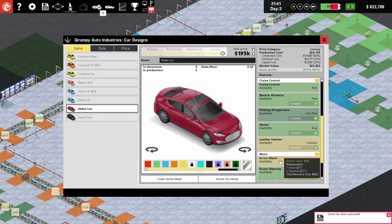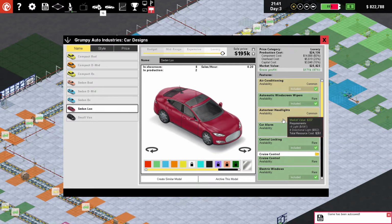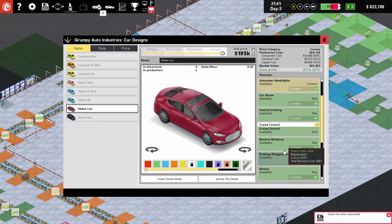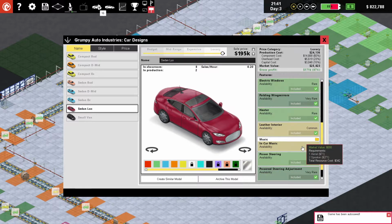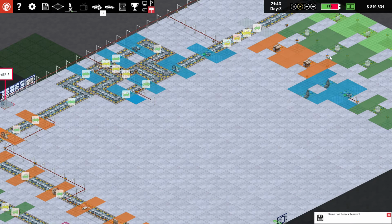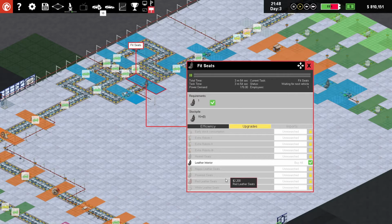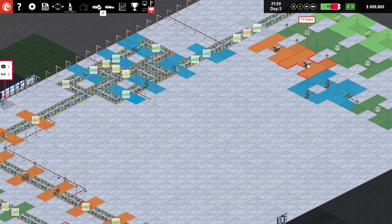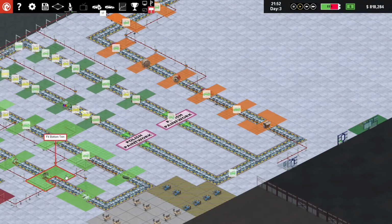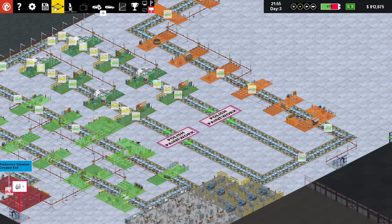Heater, leather, power steering. What? Where's heated seats? Air conditioning, auto steer, heater. That's interesting. Where are heated seats? Heated seats. Fit seats. Leather interior. Powered seats. Heated seats. Oh, heated seats. Kind of odd. Heated seats.